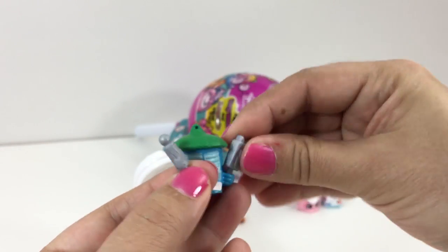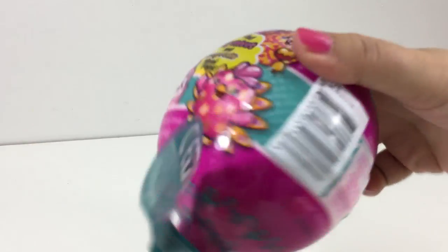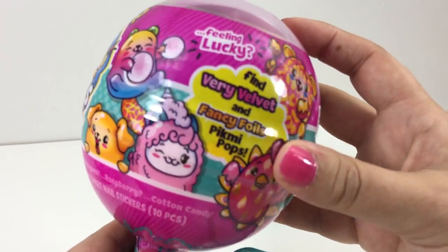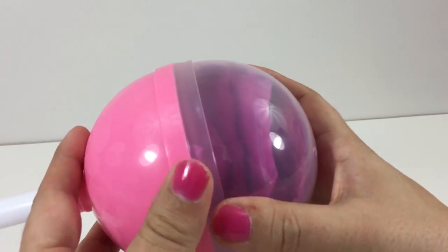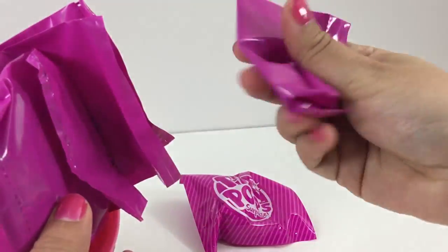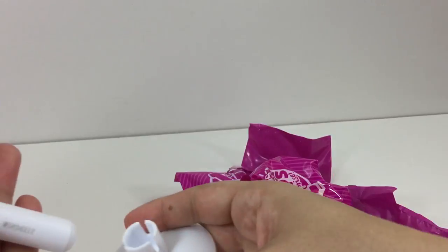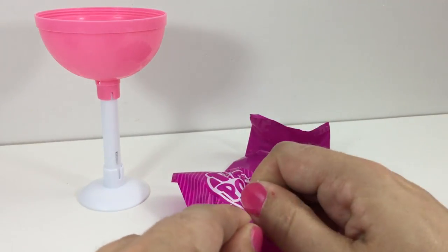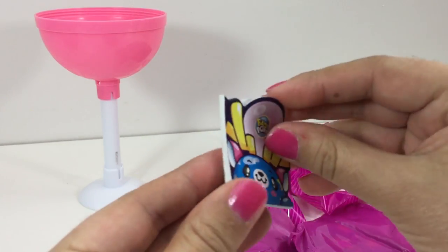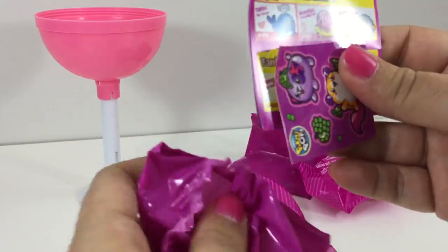Adorable. Our final surprise is a giant Pikmi Pop. There's a whole collection of the Pikmi Pop characters. And look at all those surprises inside. Six total packages and a stand for the pop. Let's take a look at the first one. We have a little notepad. Next, we have the collector's guide and some stickers.